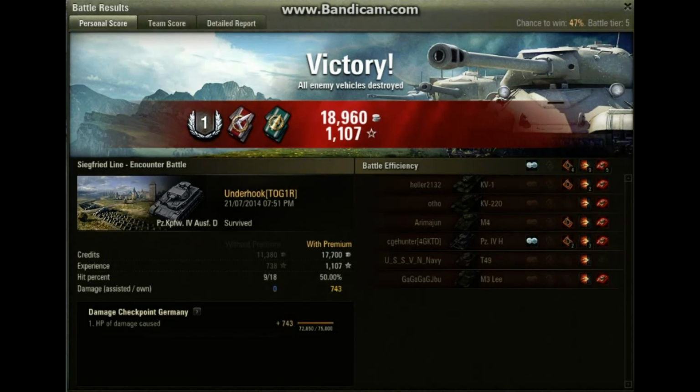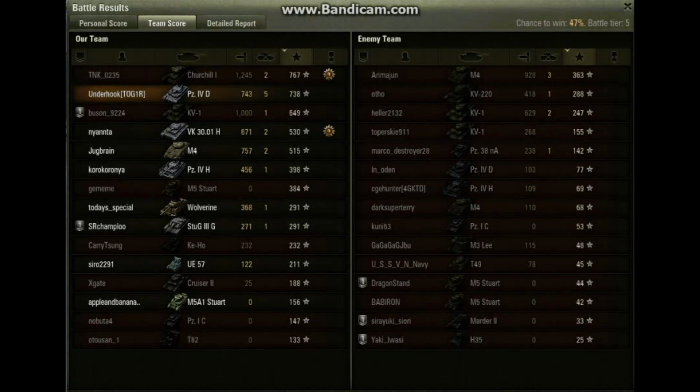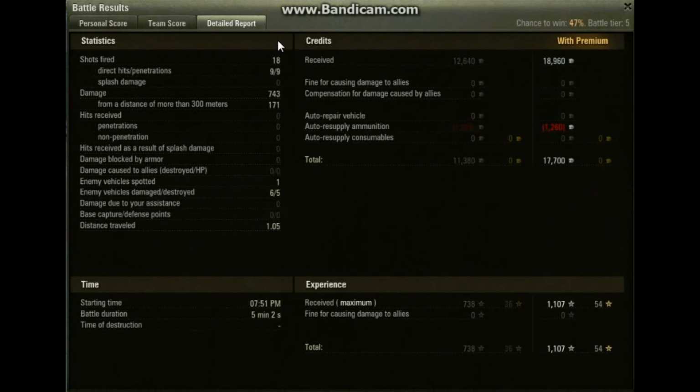So that was one of the few pretty good games I had in this tank. We obviously hit plenty of tanks and did okay. Next screen. We actually finished second for experience, which is pretty good, and I think maybe fourth for damage. Being that it was a tier 5 game, that wasn't a bad result. So fired 18 shots, of which 9 hit.